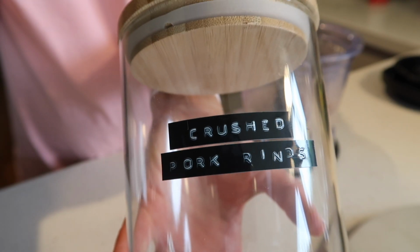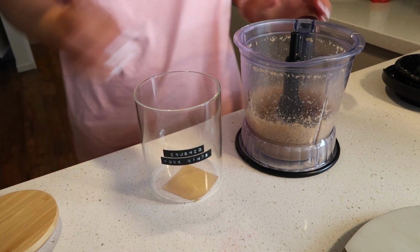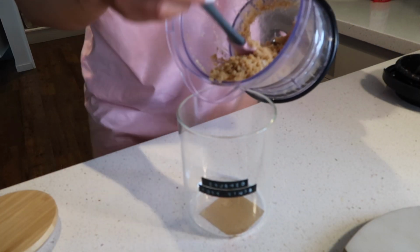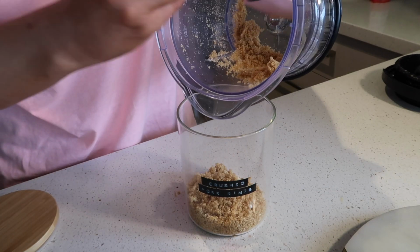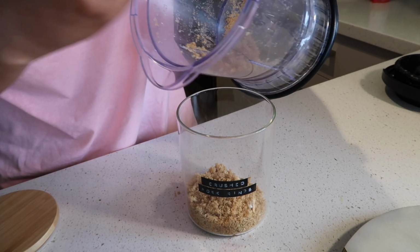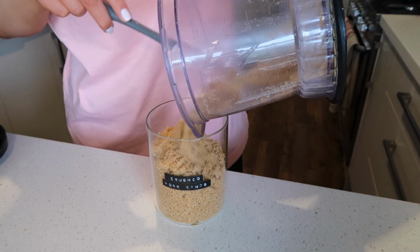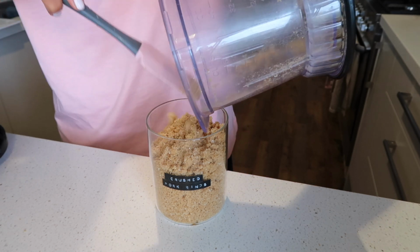What I'm doing now is just replenishing some items that I love to keep in my pantry that I can't buy, like crushed pork rinds. I make my own, which is really easy to do. You just pop them in a mini food processor, blitz them, and then add them to a container. My jar is obviously labeled, and this just makes it really easy for me whenever I need to grab some.